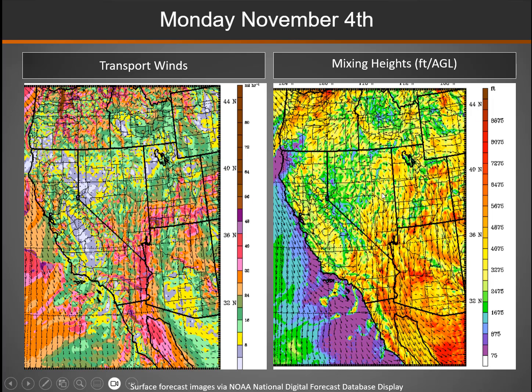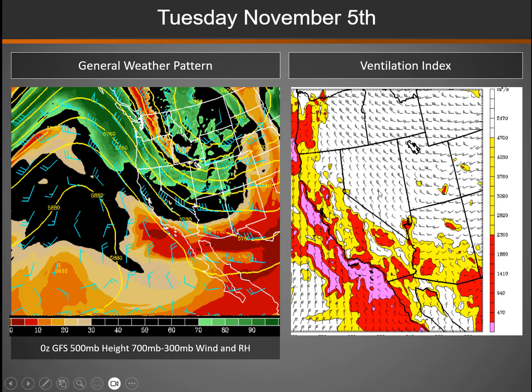Vertical mixing several thousand feet above ground level. Very good vertical mixing. Now for tomorrow, low pressure develops over Montana. We have a cold and somewhat moist northwest flow, which enhances precipitation across parts of northern Utah, so we could see some light to locally moderate precipitation and probably low snow levels. So more snow than rain in a lot of areas, maybe even down to the valley floor on Tuesday.